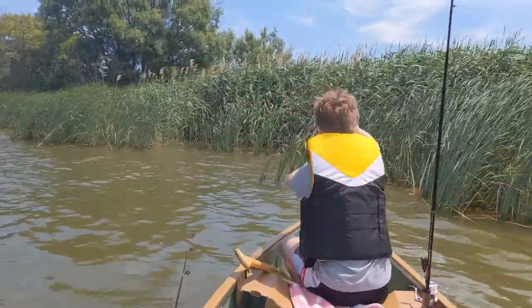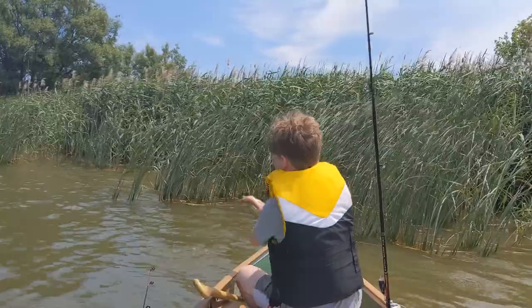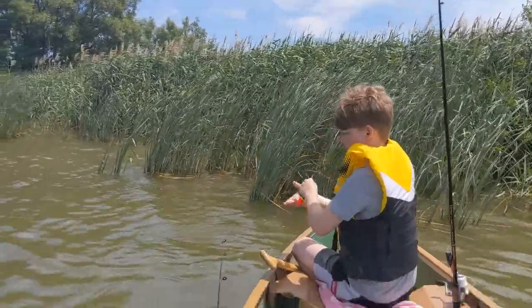Lick your hand a bit. Did you see that? No. Oh! Oh my god! That's huge! It's a big sheephead.